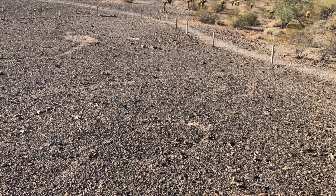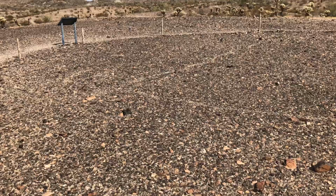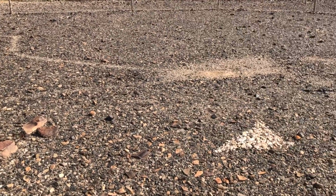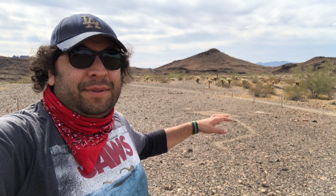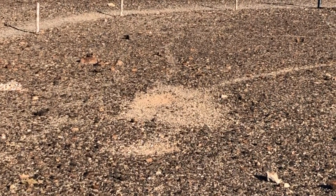So what exactly is the Bouse Fisherman? Well, it is an intaglio, which is a type of geoglyph, a geoglyph being a picture drawn into the earth, an intaglio being a specific type. In this case, what they do is they scrape away the darker top layer of soil, exposing a lighter one underneath, and they make that into various shapes and sizes.